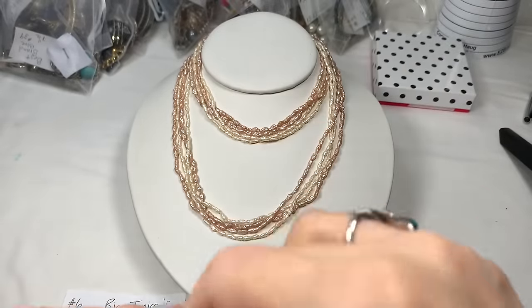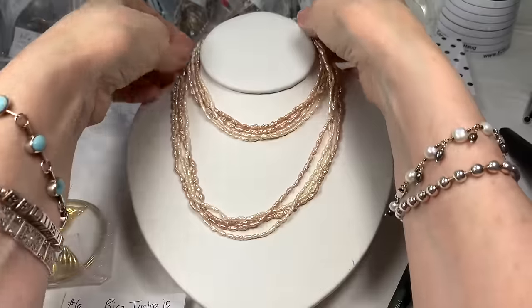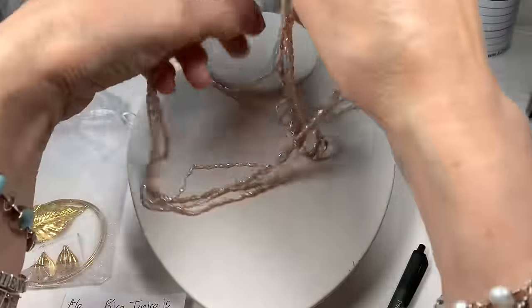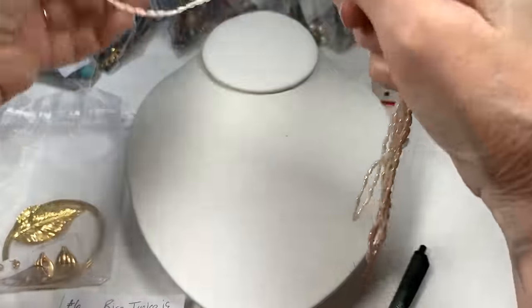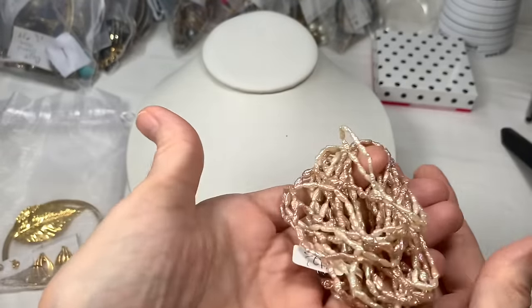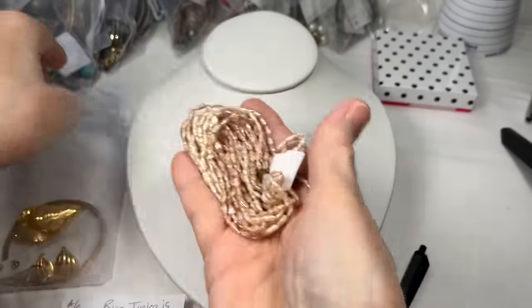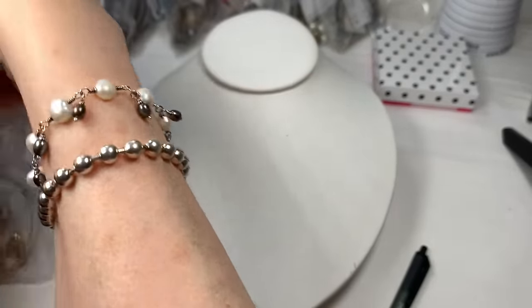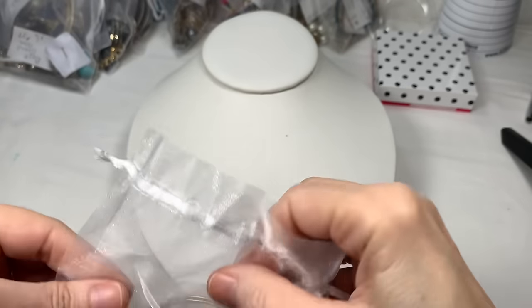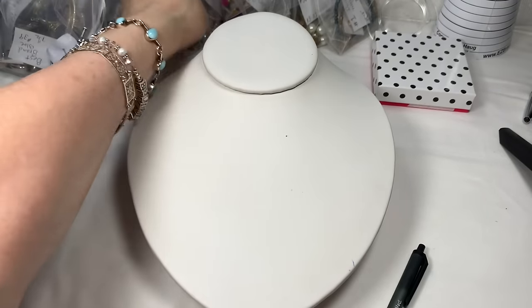scarf clip, and 4 strands of genuine pearl on a sterling silver clasp in a more pink and white tone. They feel so cold and so lovely. So I hope you love that one. So in it goes, and in goes the number, so I remember all that information. Okay.